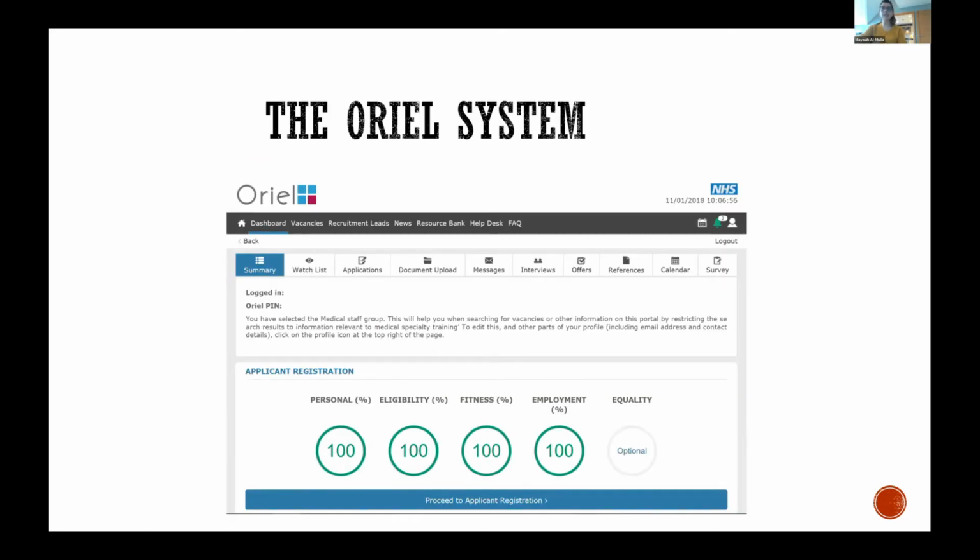The Oriel system is the electronic system that you will use to submit your application. Everything is online, everything's electronic. All your submissions are going to go through that website. You're going to get your scoring through that website as well, and you're going to get your interviews booked and your final results through that website.